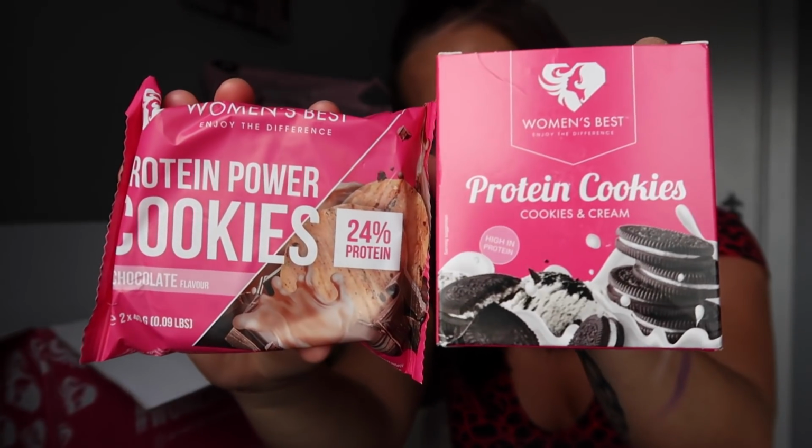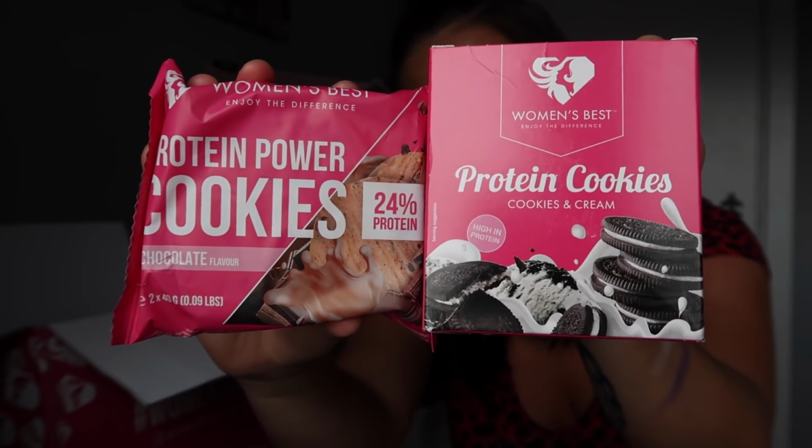Then these last two things I just picked up for the sake of giving them a try. So this is protein cookies and cream. They're basically like Oreos, and I've heard a lot of people going on about how good they are, so I'm excited to give them a go. I'm not gonna eat them now because I'm not on my diet. My diet doesn't start for another week, so I'm eating so much crap now.